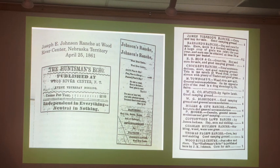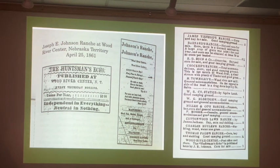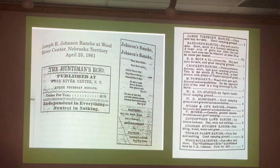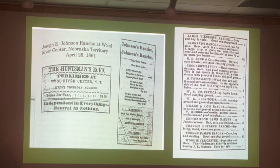Well, the Huntsman's Echo was a publication. It was a Mormon publication, and you can see on here it says Wood River Center. Well, Wood River Center is the town now called Shelton, but it was Wood River Center originally. But we had another one, the town now called Wood River is about 6 miles or so to the east of Wood River Center.